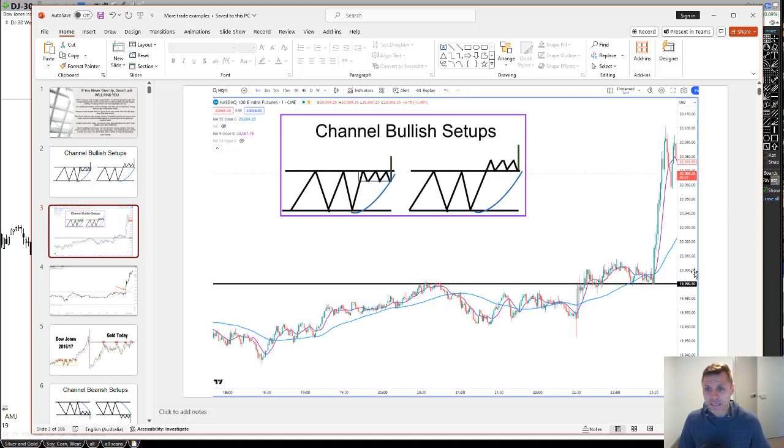Why was this Nasdaq 1 minute futures trade such an amazing trade? Because it had the setup, right? Breakout, sideways movement, and then guess what? It had, see that real big large bar? That's the key. It's the channel, it's the breakout, it's the sideways movement, and then it's the large bar.